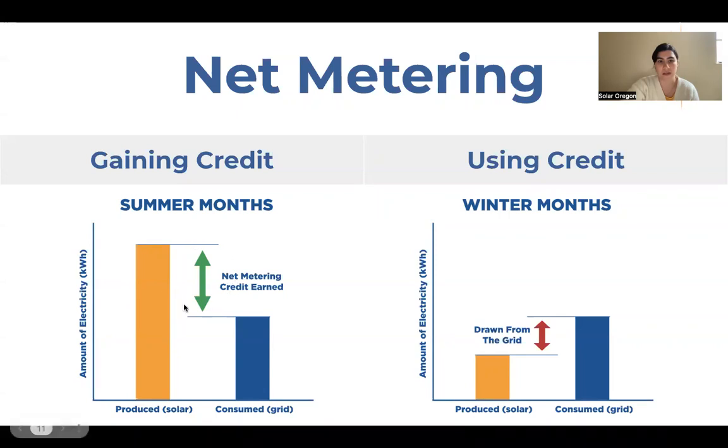So you have this net credit earned. And then during winter months, when things are a little darker, you're not going to be producing as much energy from your solar system. You're going to be taking more from the grid. You're going to be drawing. So net metering is when you have this overproduction in the summer months, you're producing more solar than you're using from the utility, you get credits. And the way I describe it is those credits kind of go into a bank. That's not a literal bank, but it's a bank that during those winter months, when you're producing less solar, you can draw into and get those solar credits. And so that's what net metering is.